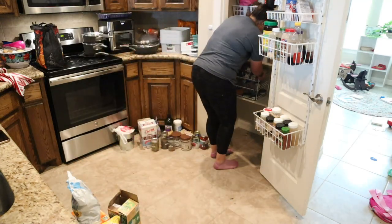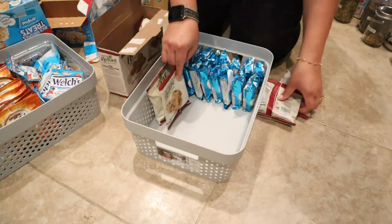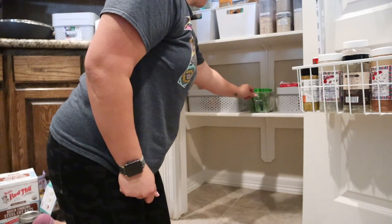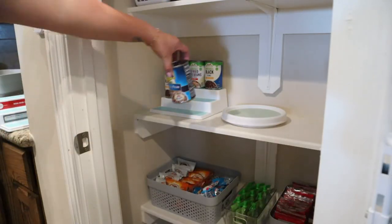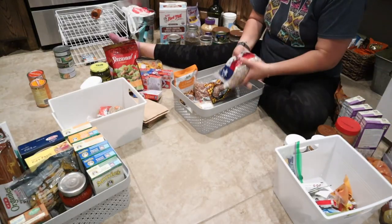My name is Ashley and today I'm finally tackling my pantry after 3 months of trying to get it organized. It actually was the worst day that I could have started doing this. It was my mom's birthday, I was baking a cake, I had kids running around like crazy, but I decided that I was just going to get started whether I finished it or not.